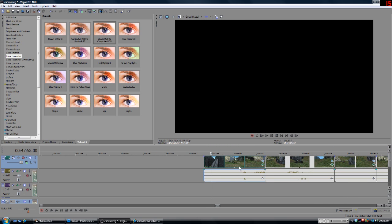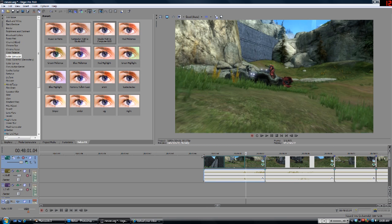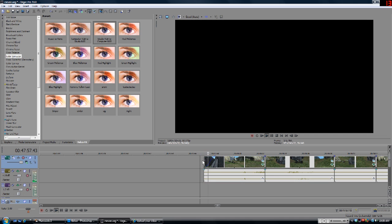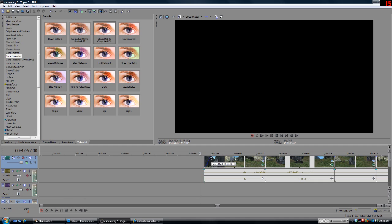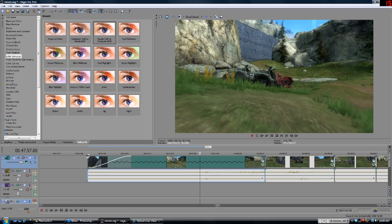Let's see. So we'll first start here, fade in. Start fading in. And that's pretty cool. This is what I like a lot better about Sony Vegas than Final Cut. In Sony Vegas, I'll change the volume, grab the corner, boom, and then you can change the opacity like this. You can change the speed by holding Control and compressing it, or I can make it slow-mo.